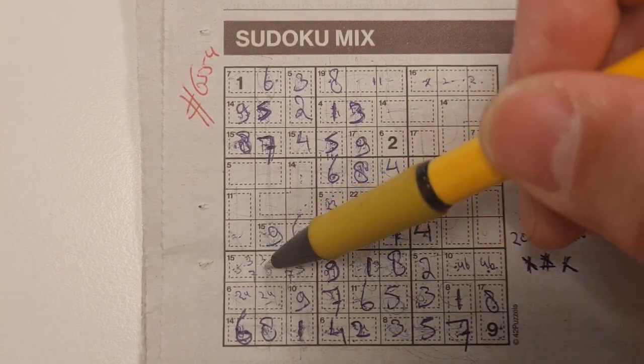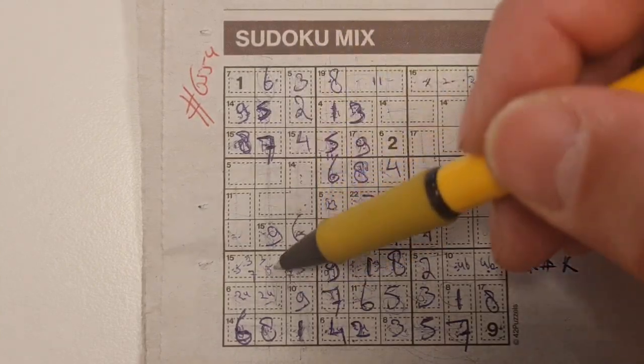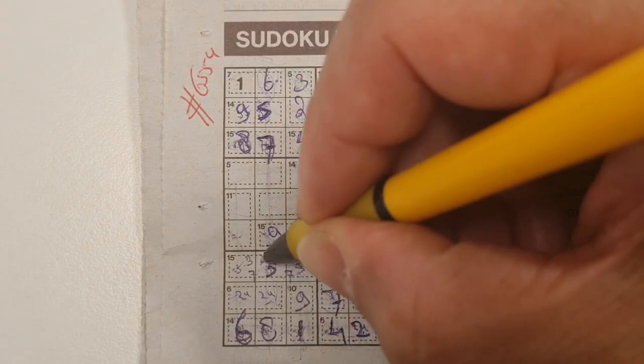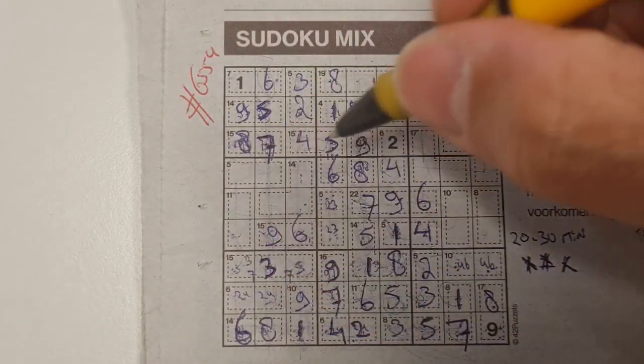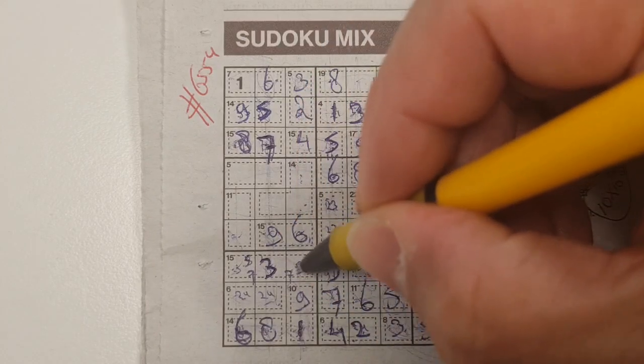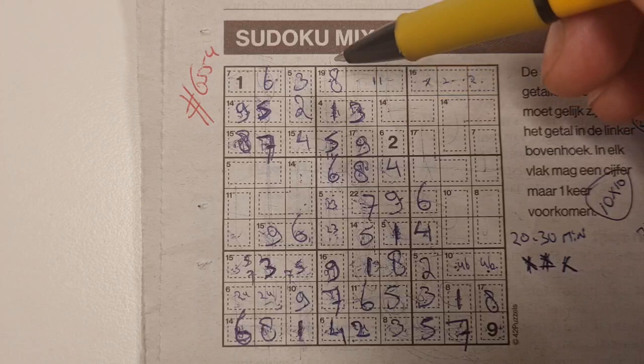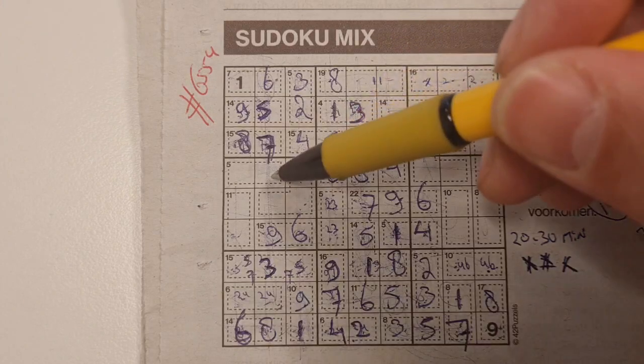3, 7, 5. Look, we have a 7 and a 5 in the second column, so this box should be a 3 then, and the 7 and the 5 are left as a pair. 2 and a 4 here, okay. Need a 1, yeah, 1.